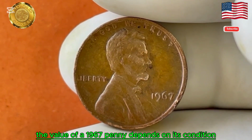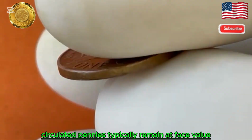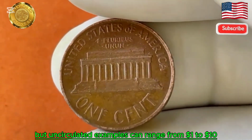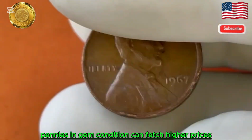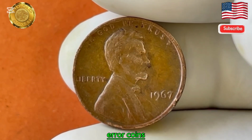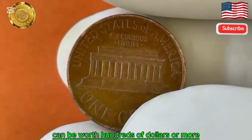The value of a 1967 penny depends on its condition and rarity. Circulated pennies typically remain at face value, but uncirculated examples can range from $1 to $10, depending on their grade. Special mint set pennies in gem condition can fetch higher prices, sometimes exceeding $25 to $50. Error coins, depending on the severity and uniqueness of the error, can be worth hundreds of dollars or more.